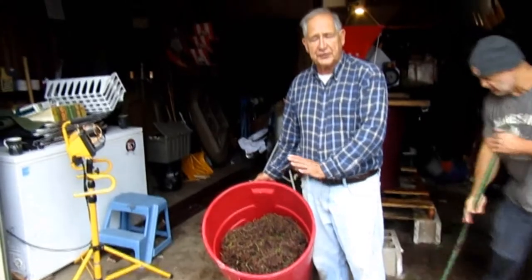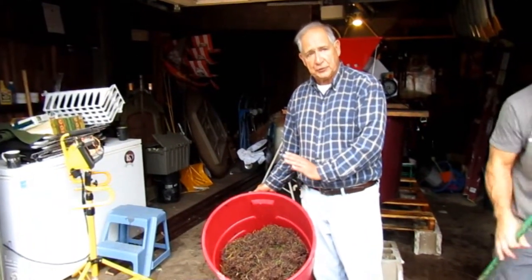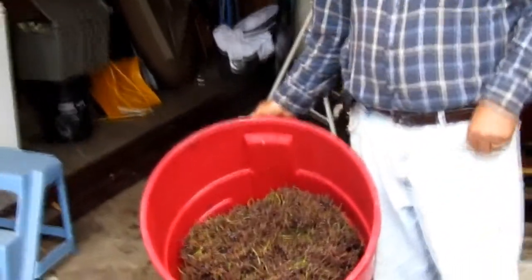This is the waste. This is the stems. The reason why you pick the stems out of the must is because the stems will make the wine bitter, and you don't want that.